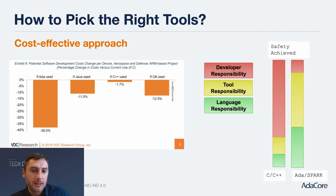It is mainly explained by the responsibility split between what the language is providing. The language is a tool in itself. So what the language is assuming compared to what the developer, which is a human, is assuming. Tools are less error prone, so the more the language is doing, the less manual activities have to be performed.